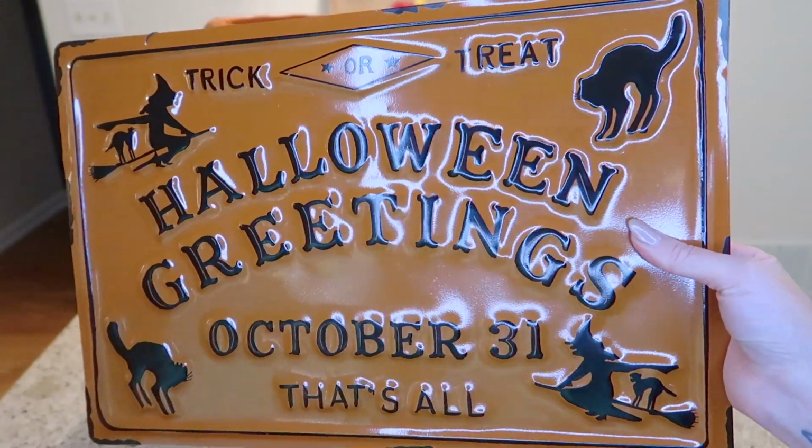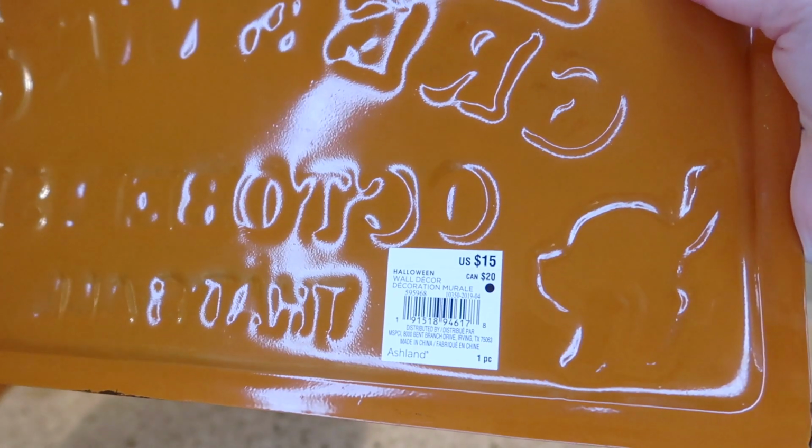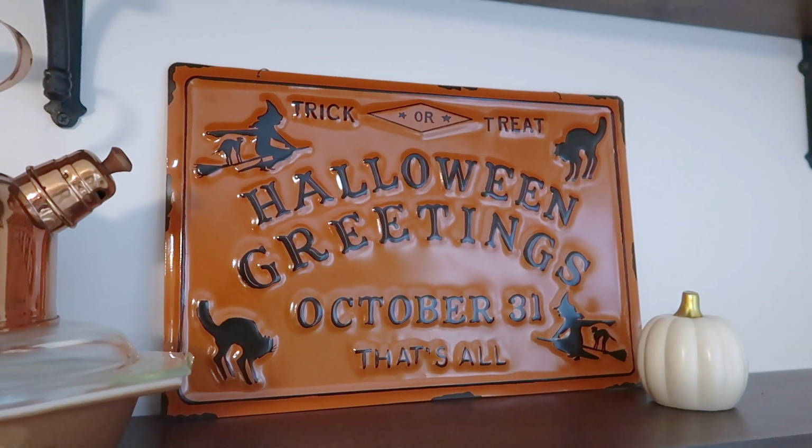All right, and now my last few things that I picked up from Michael's. There are a few more things I know I want to get from Michael's, but when I went, they didn't have all their Halloween stuff out, and then my boyfriend went and he grabbed this for me, which I knew was the main thing I wanted. I love this. It's so cute. This is definitely one of my favorite pieces Michael's came out with this year, although they have tons of cool throwback vintage style Halloween decor.